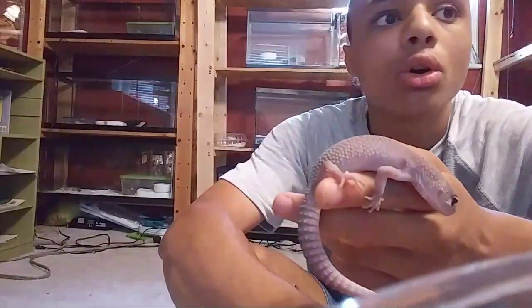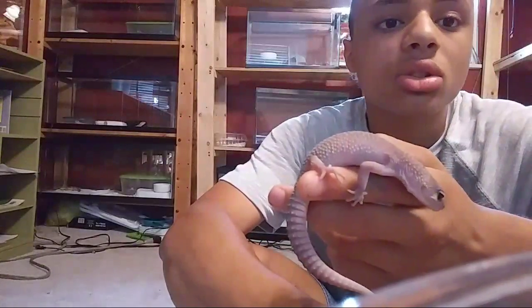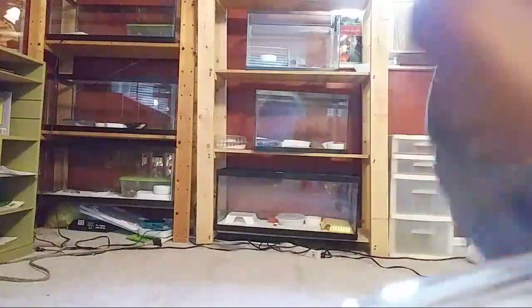That's all recessive. The dog wants to get out of this room and the door is closed, so I'll be right back in a second.